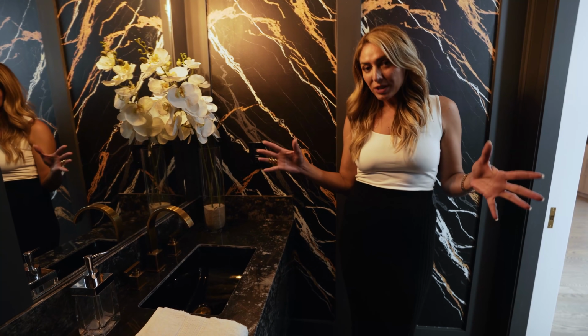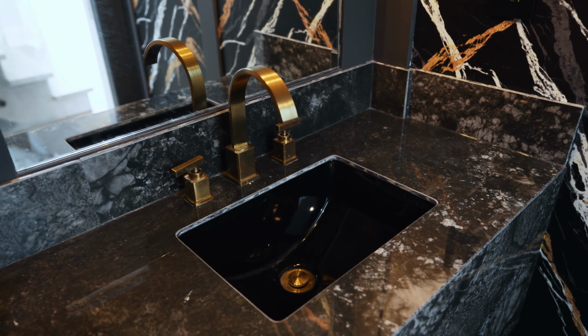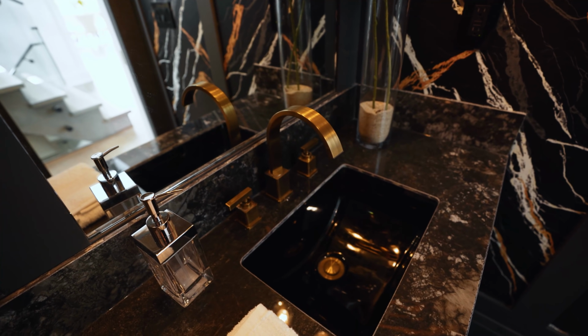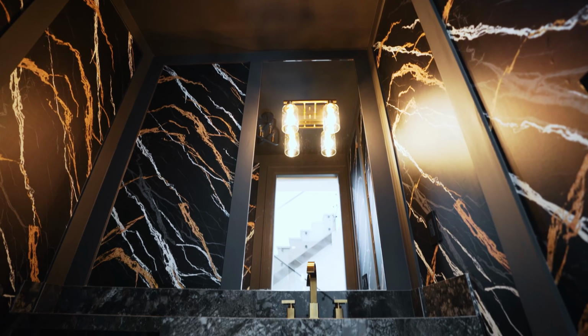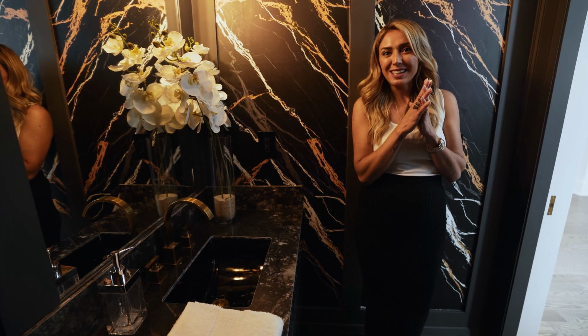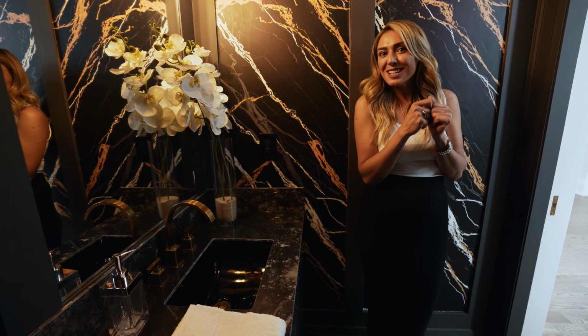So what they've done here with the vanity is a single slab for the vanity, which is a great idea because it looks so seamless and so chic. And they have an undermount sink. We have the brass details in the fixture, a beautiful light fixture, and we accessorized with our accessories. This bathroom is really, really catchy. I really like it. I actually like it more now than when I saw it at the consultation. I guess that's a good thing.